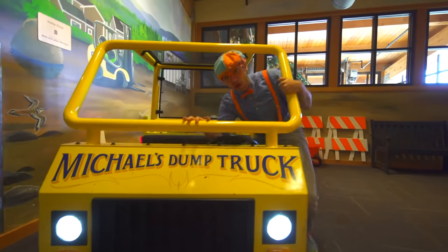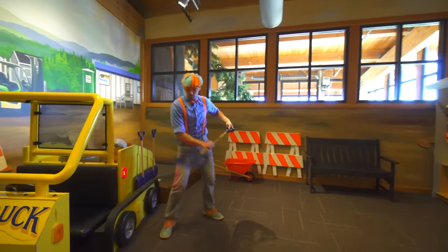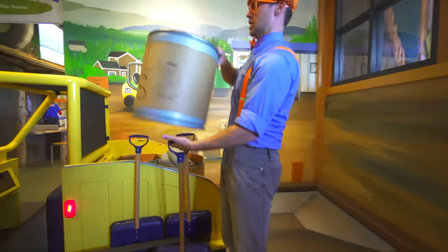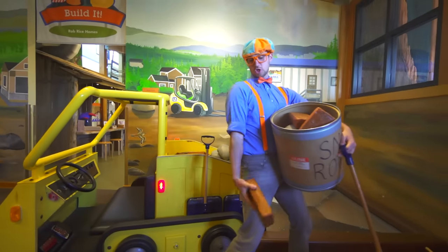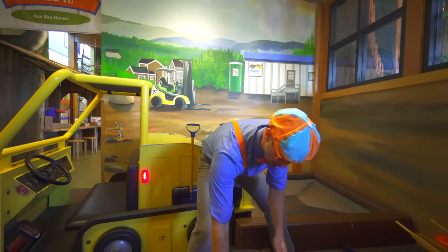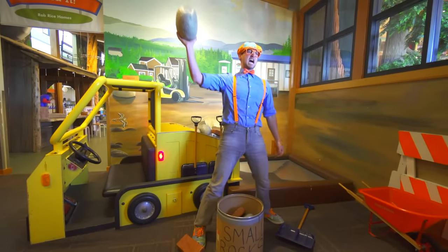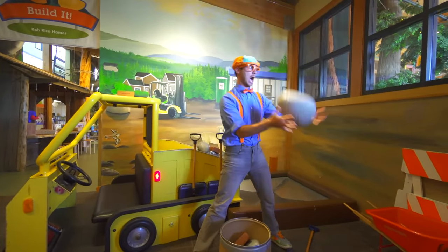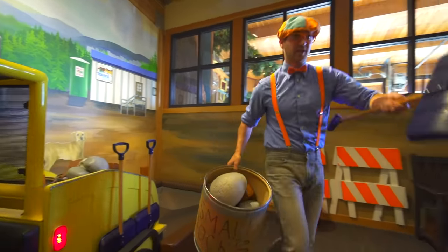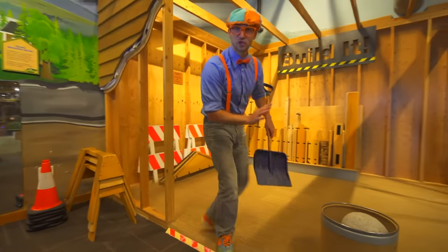Okay, now that we're at the job site, whoa! We need to grab our tools, like the shovel, and look at that heavy brick, and this giant boulder, okay, let's bring everything over here, okay. Okay, this is gonna be the job site.